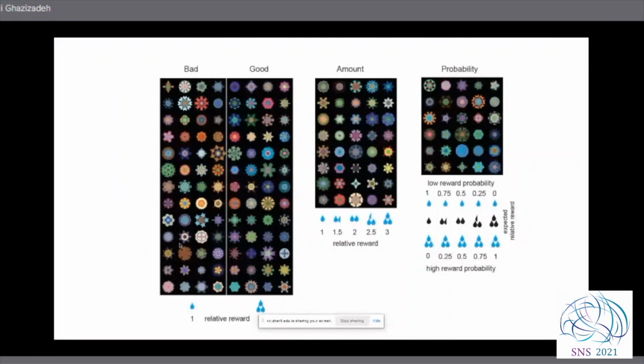So bad objects are objects that are associated with one certain drop of juice. Good objects, with 3 certain drops of juice. Amount objects are 5 objects in a set with a linearly increasing amount of reward going from 1 to 1.5 to 2 to 2.5 to 3. And then we have probability objects that have matched expected value to the amount objects, but probabilistically. So with probability of basically 0 high reward, 25% high reward, up to 1. So they match the expected value with amount, but they have uncertainty built into them.